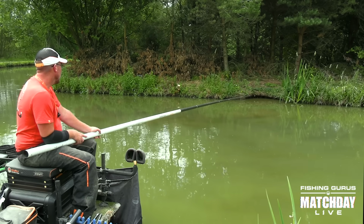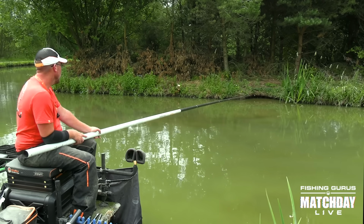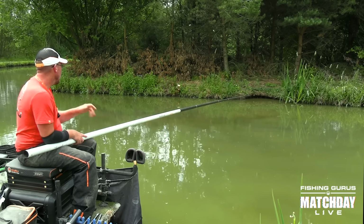Live maggots as well, I've had. A lot of people fish dead maggots, but sometimes for little stockies and F1s and even little carp, live maggots, that little bit of movement, the fish see it and pick it up a little bit quicker.